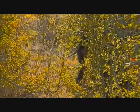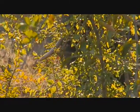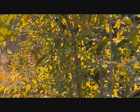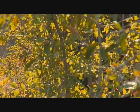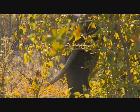Now she's using her trunk to smell us. I'm not going to move the vehicle at the moment. She got a little bit of a fright there. I'm going to let her relax, calm down again. There's a strong possibility when she does, she'll just start feeding.